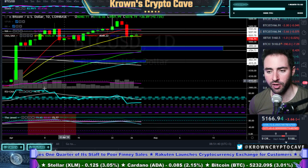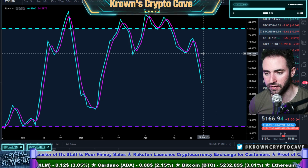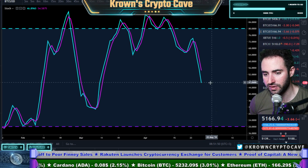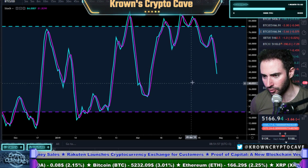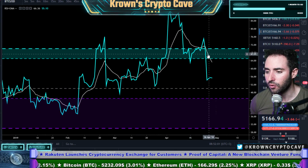If we bring up our oscillators, we do see that daily Stochastics are still headed healthily down. In fact, they are kicked well out of the bullish control zone now, breaking this support trend line along the way, and now getting down into almost the bearish control zone for the first time since March. Yeah, early March, so about a couple of months ago. Not only that, but we do see daily RSI kind of bouncing around well below the exponential.